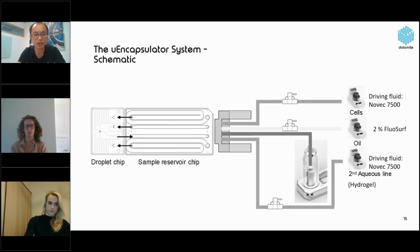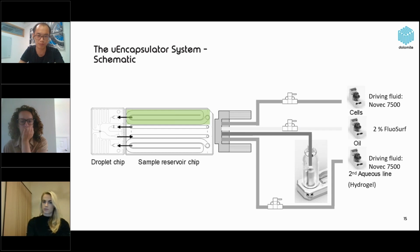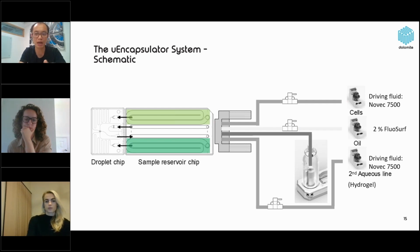And here are the schematics for the Microencapsulator system. Basically, the system has a sample reservoir chip connected with the droplet junction chip, and three pumps connecting with the Microencapsulator module. The first pump is used for delivering the cells. The cells are injected into the sample reservoir chip and delivered to the first input channel in the droplet chip. The second pump delivers the oil phase into the droplet chip, and the third pump is used for the second aqueous line that allows other material to be encapsulated along with the cell, or enables a pair of reagents to mix at the chip junction to form, for example, hydrogels.